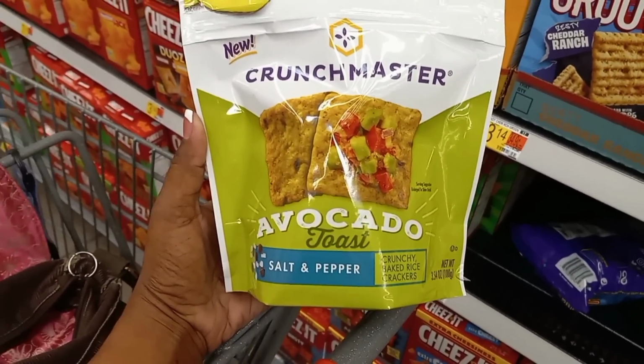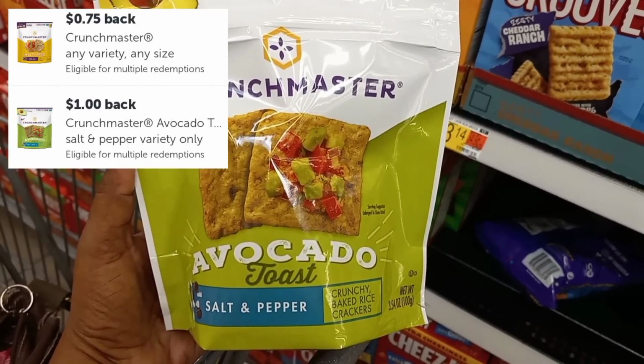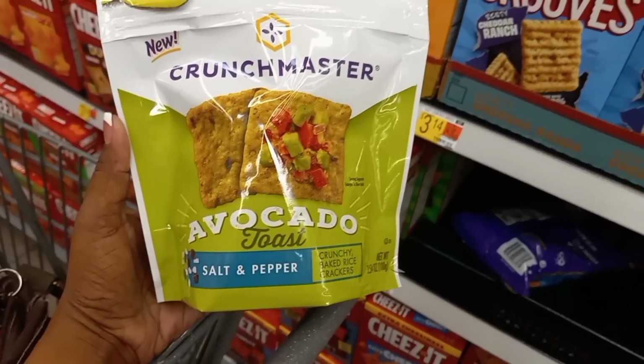Again, it's priced at $3.12. We'll be getting back 2 separate rebates on Ibotta. One is for $1, one is for 75 cents, making this only $1.37.